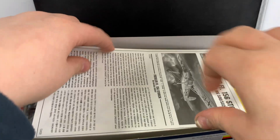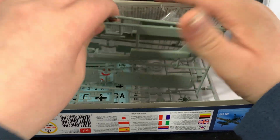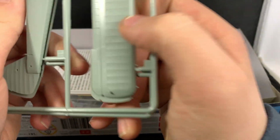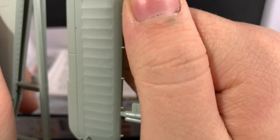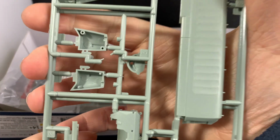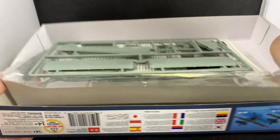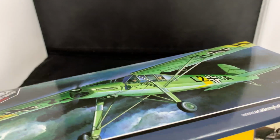This is the Storch by Academy, and they actually made a really good tooling. It's got this fabric texture, which I have on their Catalina, it's the same. Not many other companies do this, and it looks like a real joy to build. I've seen how difficult the glasswork is in 6 pieces.